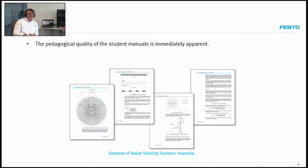We avoid the complicated math. We just stick to the basic algebra that we need to make the real calculations and the real things. And we explain in our manuals everything about the microwaves and telecommunications that are involved in our radar.